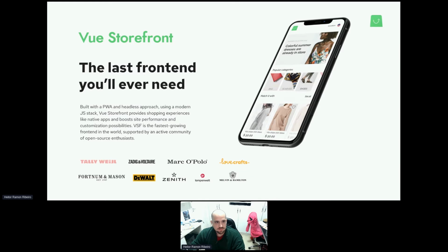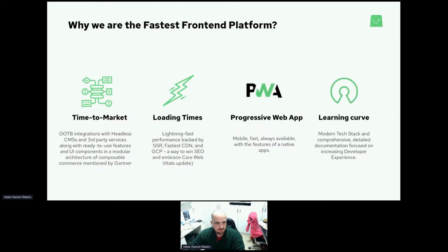So we came up with this idea, which has the best time to market, providing the fastest solution, including solutions for third-party CMSs and third-party plugins. It's faster. It's all provided for you with SSR, CDNs, and SEO already developed. We embrace all the Core Web Vitals as a core part of developing our own product. It's PWA by default, and because it's Vue, the learning curve of the application is fast. It just takes some time, and you're already up and running and developing with Vue Storefront.